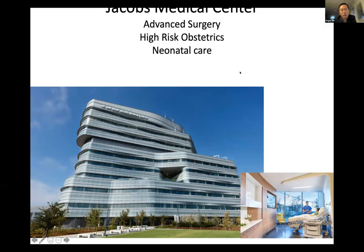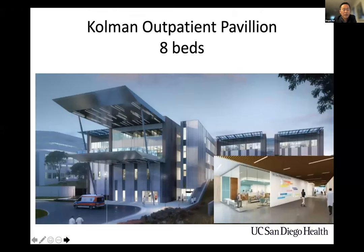Thank you. So this new hospital we have here was built several years ago. It focuses on high risk neonatal care, high risk OB, and advanced surgery. The rooms are nicer than my house. Each of the rooms has a big screen TV and an iPad. It's quite fancy. Next to the hospital they built a new clinic, where our urology department is located. And downstairs, we have 8 OR beds for outpatient surgery.